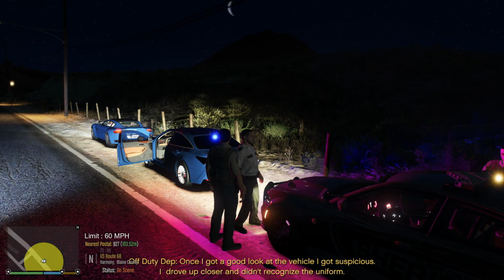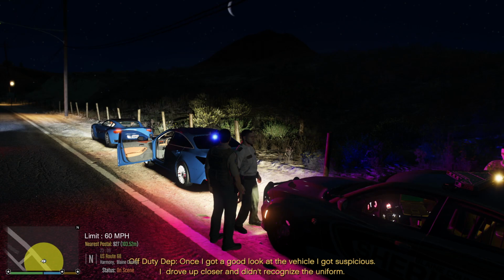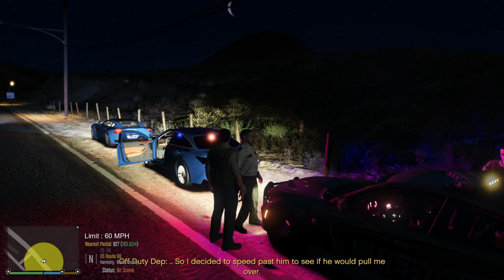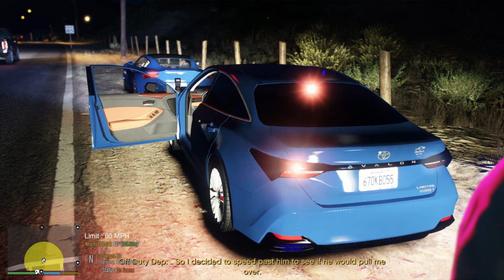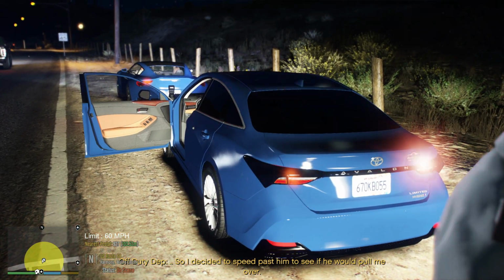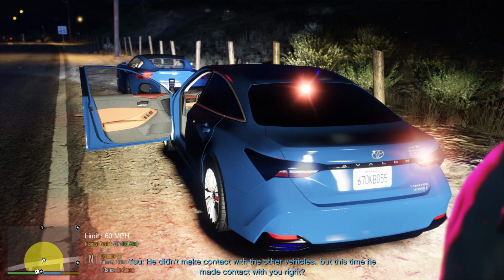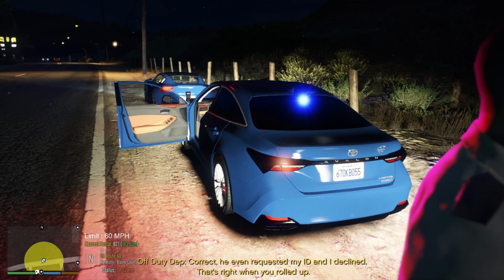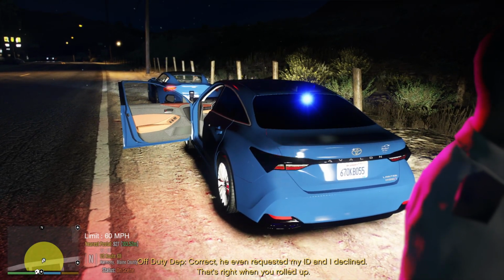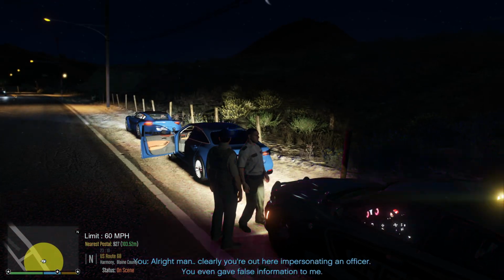Once I got a good look at the vehicle, I got suspicious. I drove up closer and didn't recognize the uniform. So I decided to speed past him to see if he would pull me over. He didn't make contact with the other vehicles, but this time he made contact with you, right? Correct. He even requested my ID and I declined. That's right, when you rolled up.